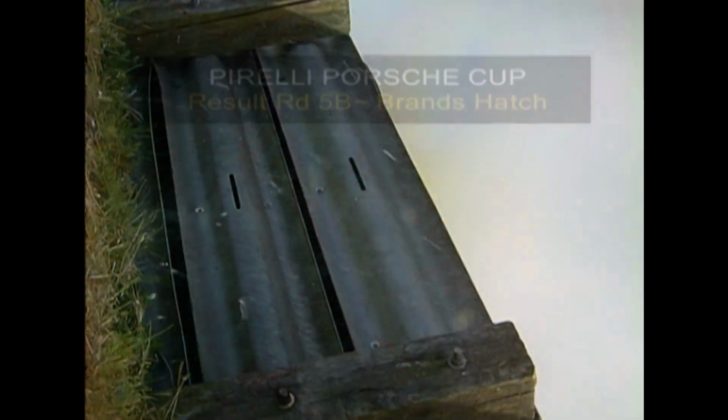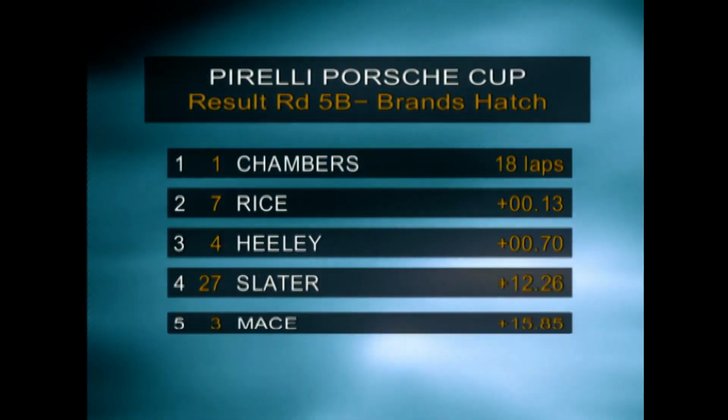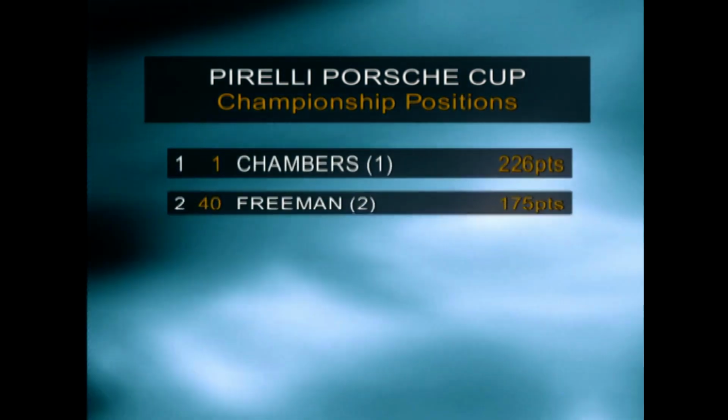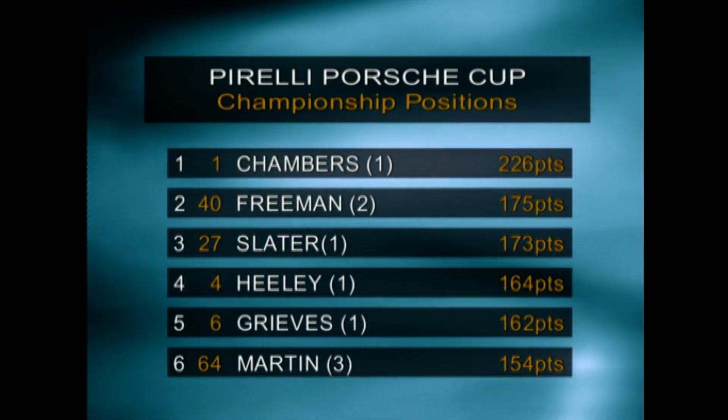And there is the replay, the car going off at high speed. Russell Buston, his 944 Turbo. Chambers victorious then after 18 laps and leads the championship as well.